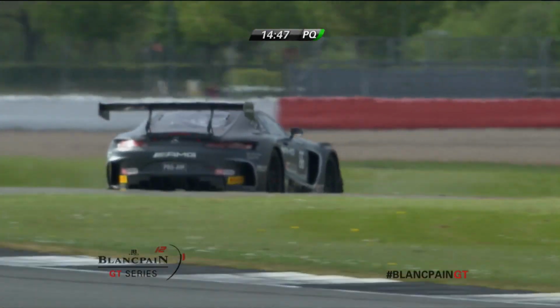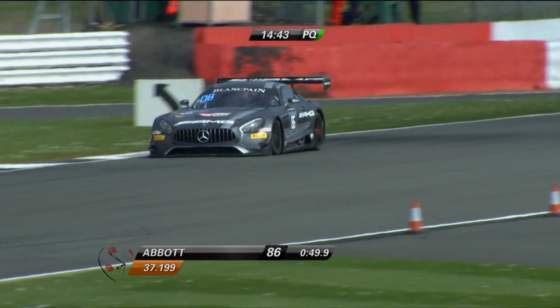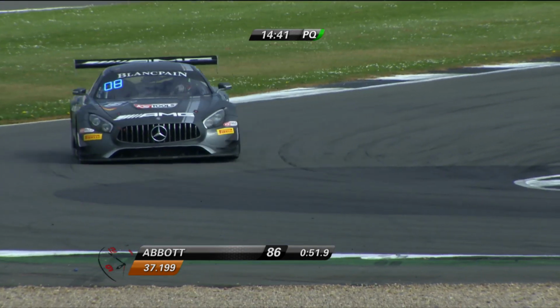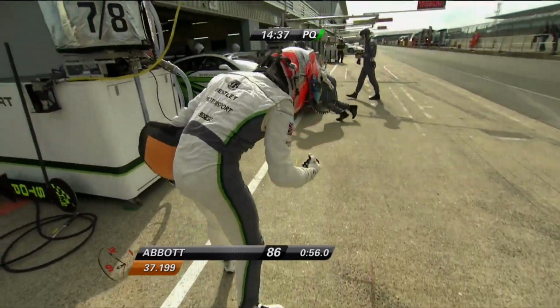Car 75 must do so at turn 1. So Oliver Jarvis is 7, and who's in 75 at the moment? That's the ISR Audi, Clement Schmidt. 8 pushed away.